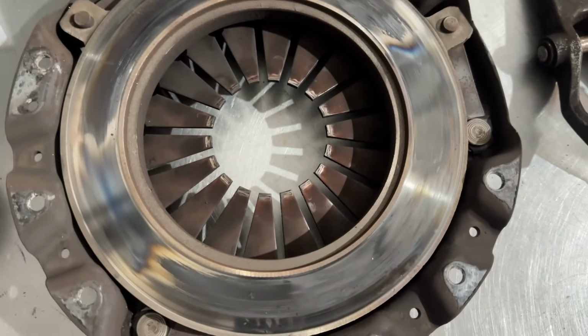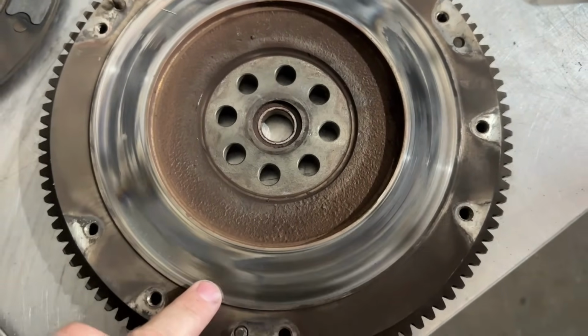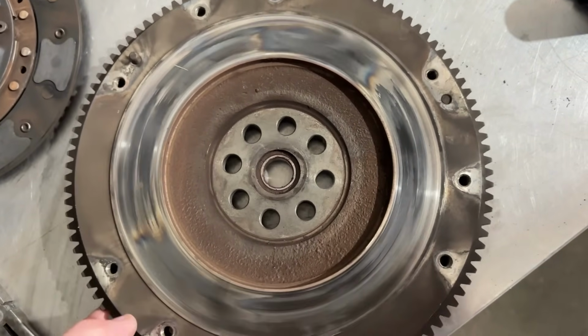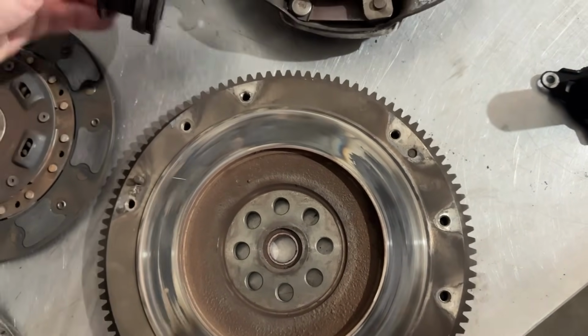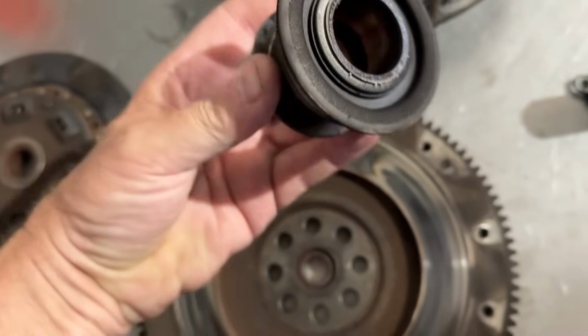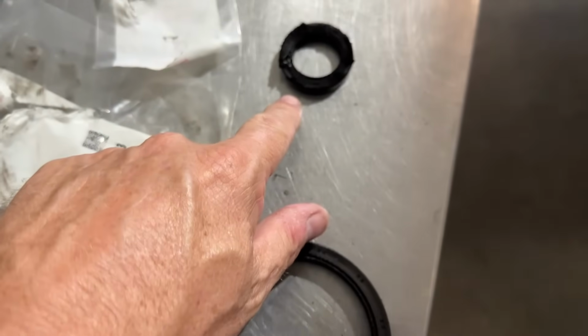Definitely some scorching in there. And of course the flywheel too. The flywheel has a pretty good step in it. And as you see, it's just toasted. So it's unfortunate. We're just gonna have to put a new flywheel in there so it's gonna work right. Of course, it did have a Nismo bearing, which is good, but we're gonna replace that as well. And of course the seals, both seals are bad. You can see how that one's been leaking.